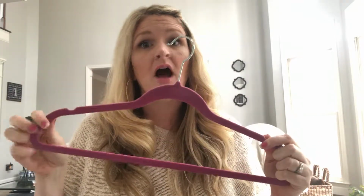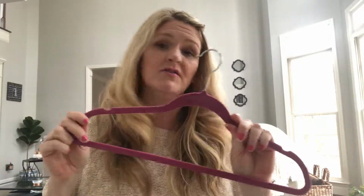Go get yourself some huggable velvet slim hangers. Really, it's fun to kind of just clean out and then have something new to put it on. I mean, we all need a reward, don't we? And then, of course, fashion.